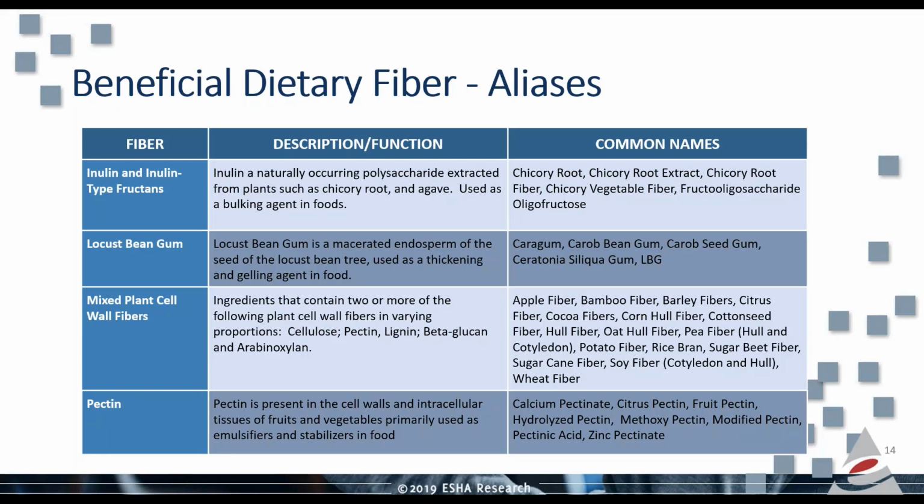You see locust bean gum has an alias of Caribbean gum, and the FDA lists mixed plant cell wall fibers in their most recent guidance, and they provide a lengthy yet not all-inclusive list of examples. But you can see here specific fibers like apple fiber, bamboo fiber, oat hull fiber, pea fiber, and others. So there's a bit of translation required when we're working with fiber ingredients.